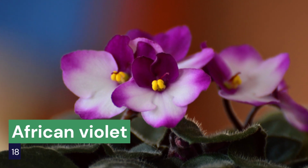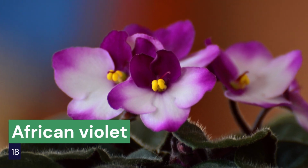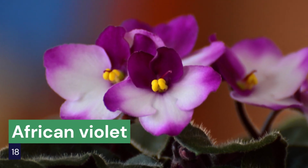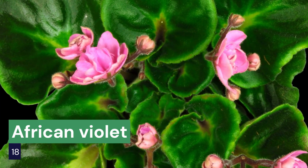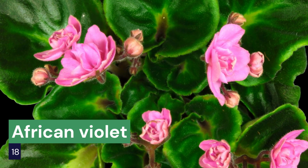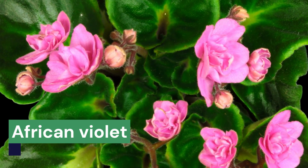These violets are completely pet-friendly for cats and dogs. Not only are they pet-friendly, but they are also quite beautiful. Saintpaulias, known for their dazzling purple flower and bright yellow middle, add brightness to any living space indoors.